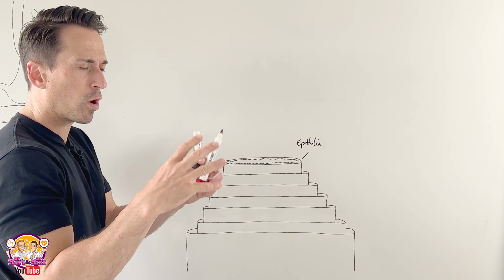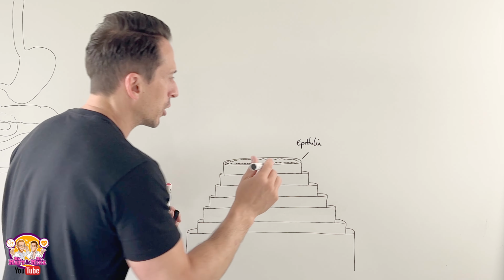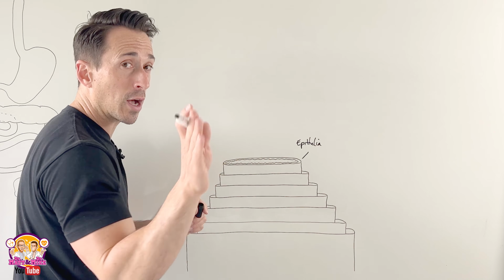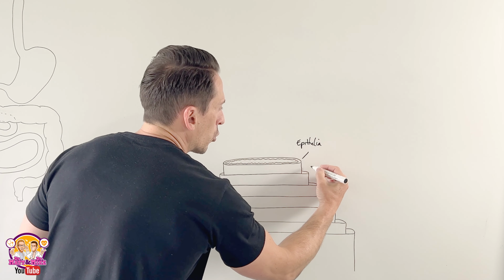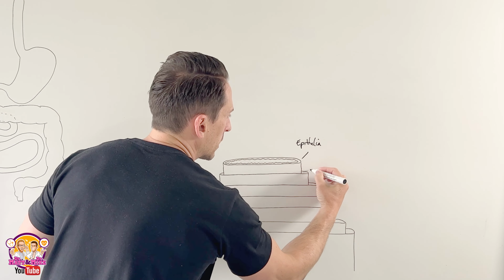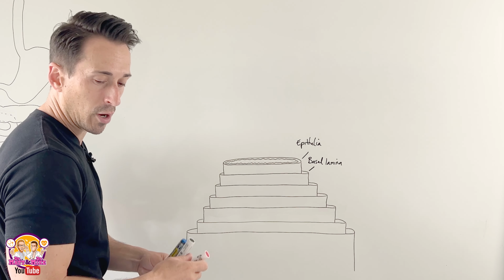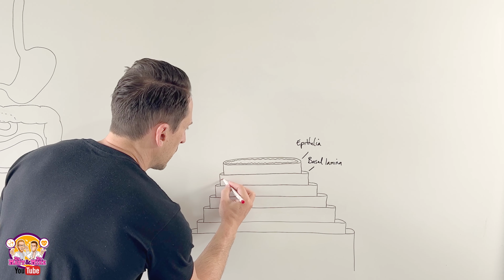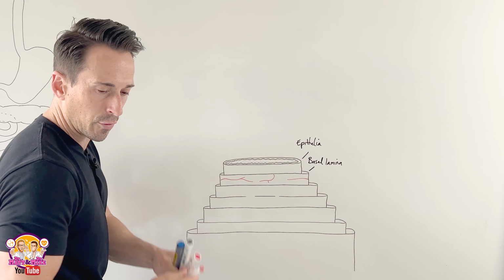Sometimes you have stratified squamous, many layers of squish cells. Sometimes you have simple cuboidal or columnar. Anyway, that's another lecture. Underneath the epithelial layer, so underneath epithelia or epithelium, we always get connective tissue. And we often call the connective tissue underneath epithelium the basal lamina. The basal lamina. And we know that connective tissue has a number of things, right? So connective tissue often has blood vessels. It often has lymphatics, for example. So we've got some lymph here, just to highlight. Make it look a little bit more colorful.